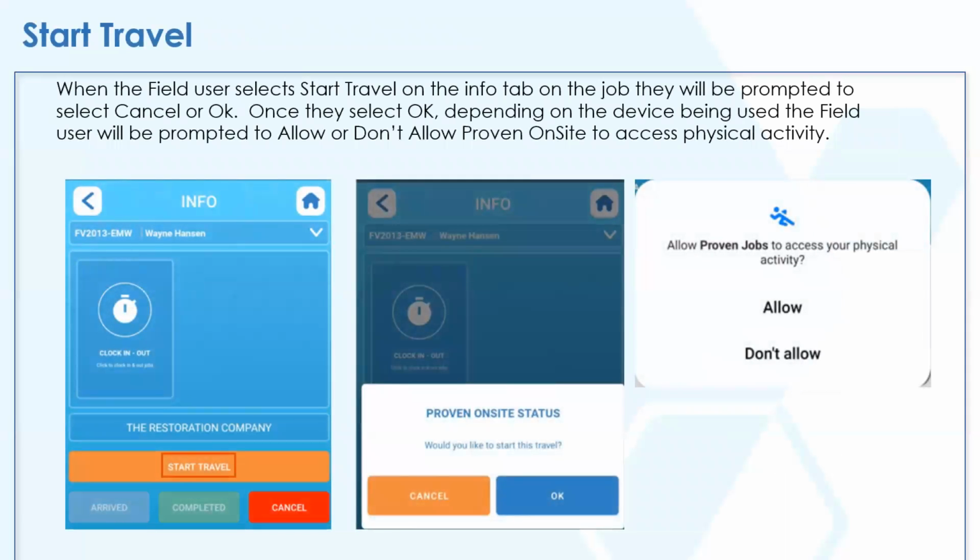So starting travel. Our field user has logged into our job in the Proven Jobs mobile app, and on the info tab of the job, they've selected Start Travel. The field user will be prompted with a message, would you like to start this travel? And they would select OK. At this point, this is the first activity that will require them to select allow or don't allow, and that's access to your physical activity. What that is doing is it allows the system to track how far away you are from the customer.